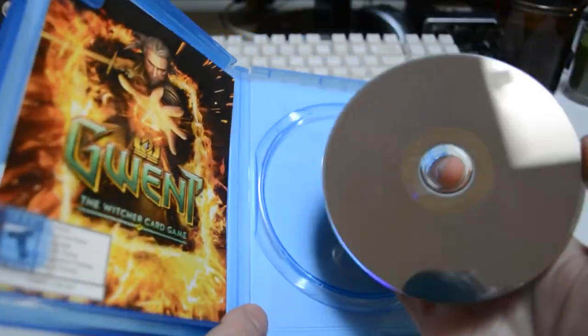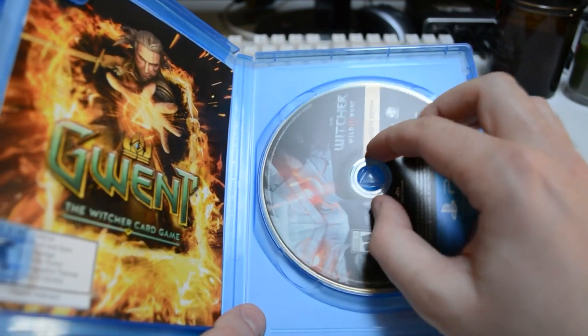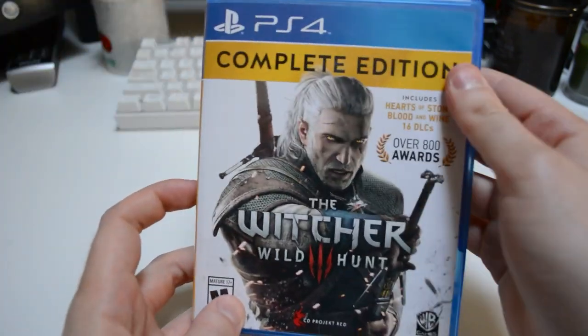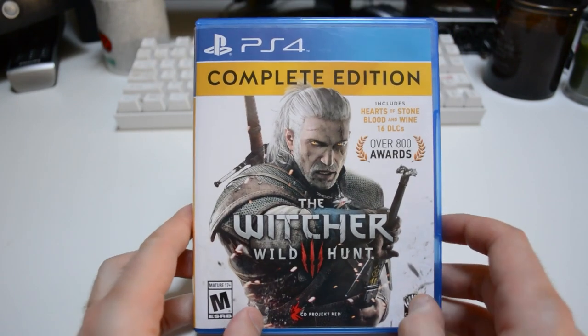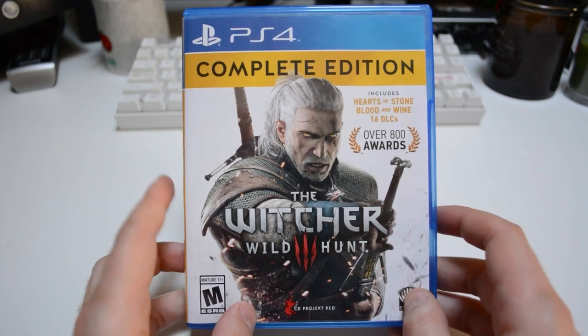The Witcher 3 Wild Hunt Complete Edition. I do not have a physical copy of Witcher 3 on the PS4, but I do have it digitally. I feel like I'm probably not going to keep this either. I don't know. It would be cool to have a physical copy. I'm just not sure if I would play this on the PS4.